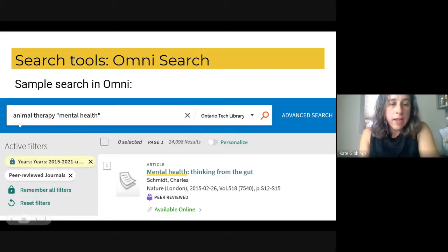We do a search like animal therapy and mental health. We were talking about where to find articles. Well, look at this first result here. This is an article. It's from a journal that's called Nature. I can see volume 518, so that is another clue to me that this is a journal, if I wasn't sure if Nature is a journal or not. It also has a little icon here that says peer-reviewed.